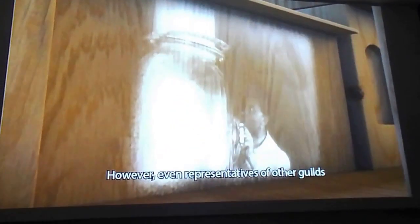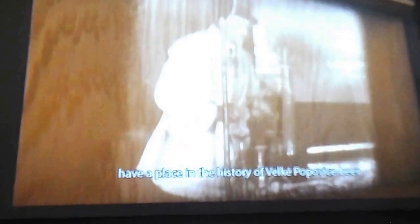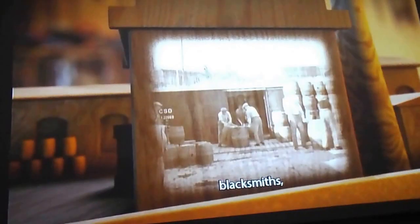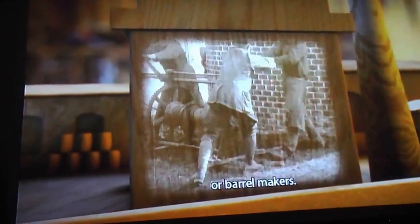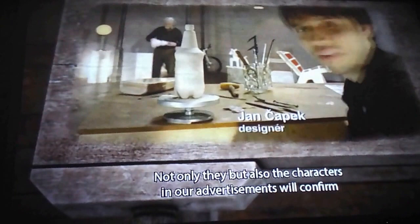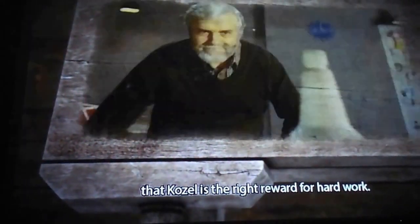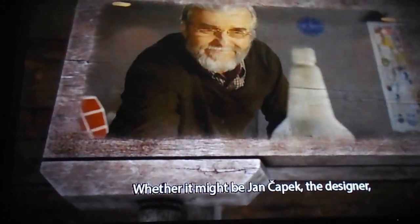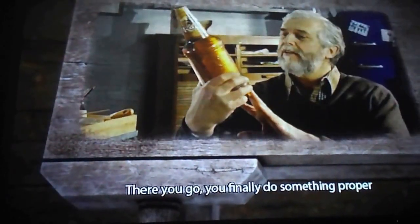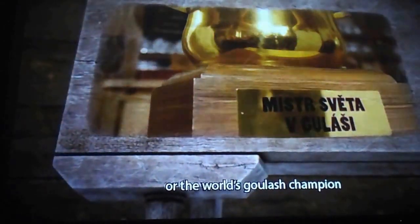But let's not forget the other craftsmen involved in the creation of our fine beer. Blacksmiths, wheelwrights, and barrel makers. They all have a place in the proud history of Velké Popovice Kozel. They, as well as our beer ambassadors, will confirm that Kozel is the perfect reward for honest hard work. Whether it be Jan Čapek, the designer, or the world goulash champion.